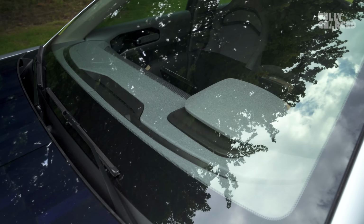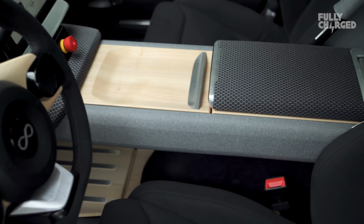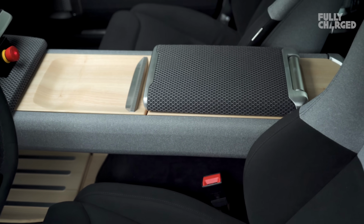I love the interior materials. Yeah, it's nice, right? The honeycomb stuff, this stuff, cool. It's great, isn't it? I like the fact that it's sealed off. I think that's really interesting, so that you're only heating the cabin, you're not heating the bags.